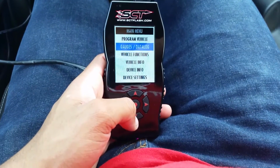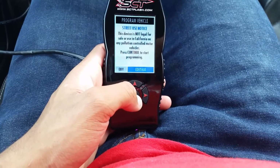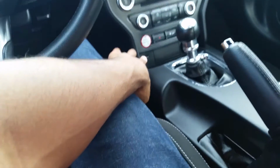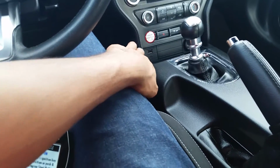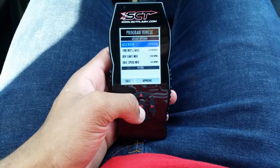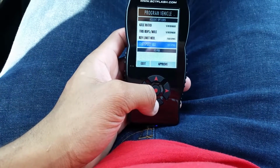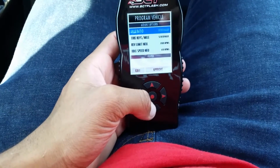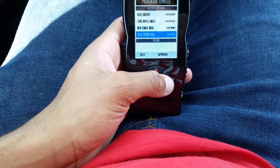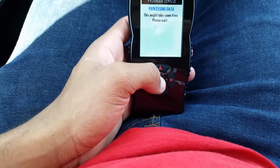All right, so we're going to start the process here, and we're going to go to program vehicle. Turn on position. Yep, stock value, rev limit 7,000. MPT told me that I don't have to adjust any of this, so we're going to go ahead and go to approve. Options, default options, yeah.